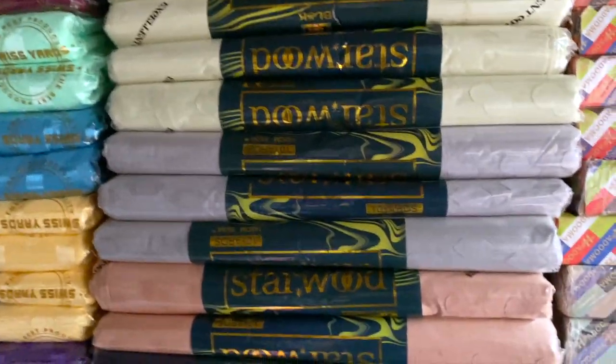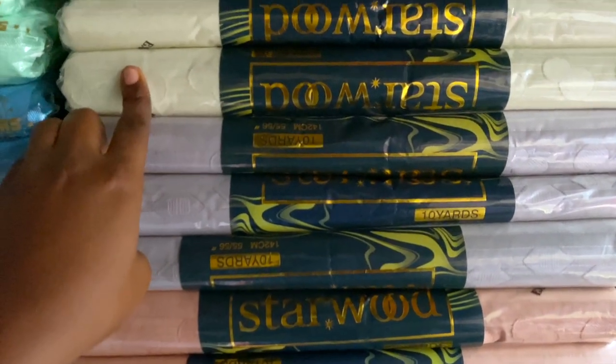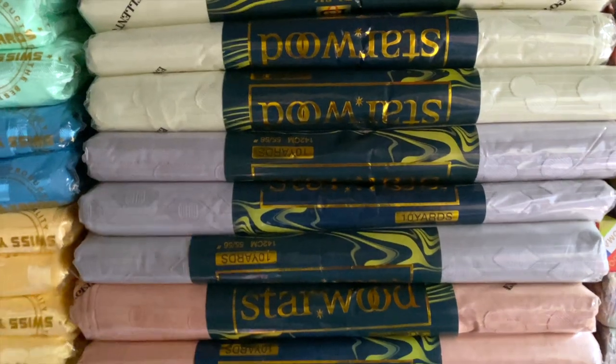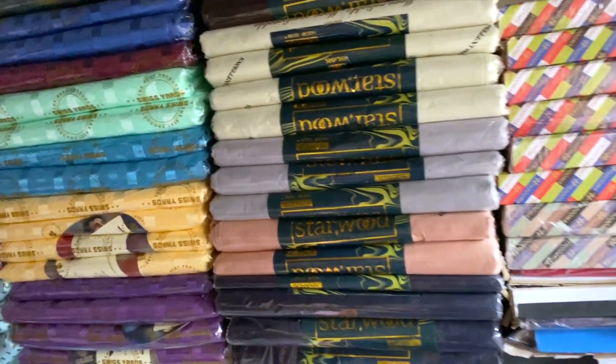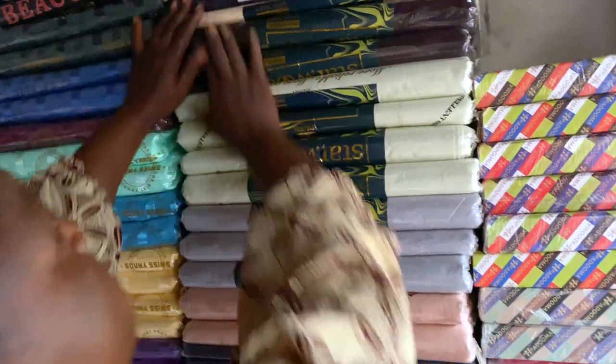Which one is this one? This one is 35. Wow. Can we see a sample of this? What is this one called? Is it Atiku too? It's Voile. Big Voile. Okay, they also have this one in different colors. She said this one is the big one. This one is 35, abi? For how many yards? 10 yards. For 10 yards of this, 35,000.